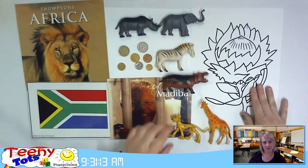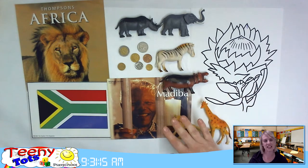Okay, today we are learning about South Africa. What is South Africa? South Africa is our country where we live. Okay, come and have a look at my desk over here. Can you see all my things on my desk?